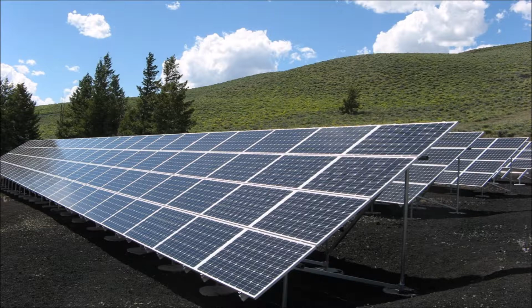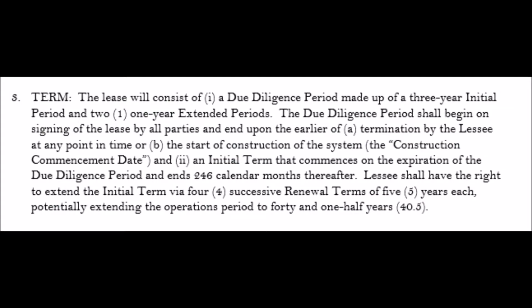So the solar company sent us a proposed lease, and I put it in here for you to look at so that you can see how the leases are designed and the way that the solar company ties up your property. In this particular case, the solar company wanted to tie it up for a due diligence period of up to 5 years, which means for 5 years you have to wait and see if they get their approvals. And if they do, then they will continue with the project.